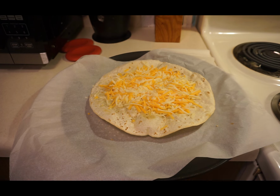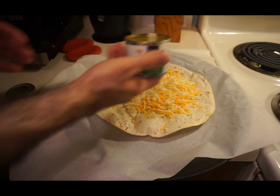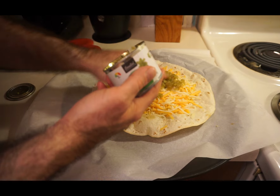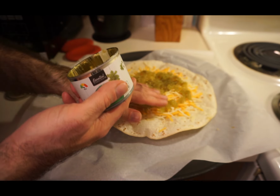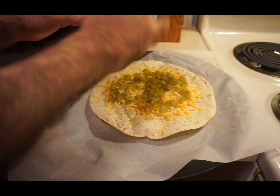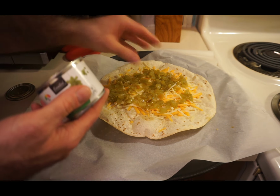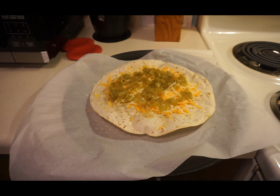Then we want the chilies and the onions. So here are the chilies. Thankfully there wasn't much to drain. So we'll spread those out a little bit. These are mild as well because, as I've mentioned, heat and I do not get along very well. Those can go in the dishwater. Give my hands a quick rinse.